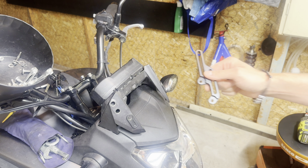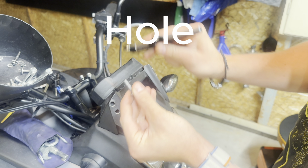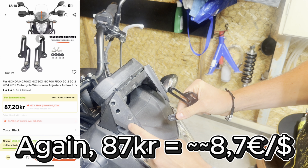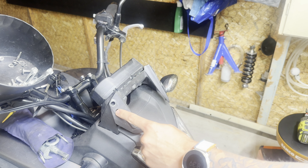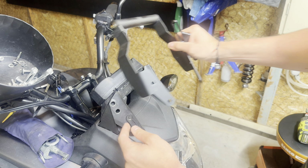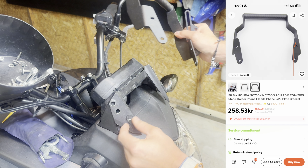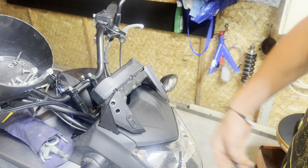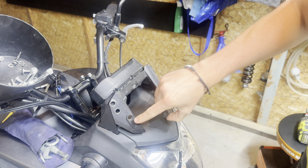This is pretty straightforward. I had to drill this out so the OEM bolt fit in the hole. And I have this plastic cover to cover the bottom hole so you don't see ugly holes through the windscreen. And this hole above is covered by the navigation bar. So there's no need. I just have two of these plastic things. So I use two washers for compensating for the thickness of this plastic thing.